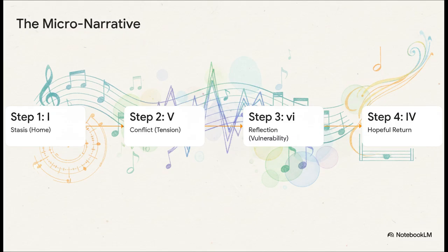It starts at home with the 1 chord. It feels settled. Then it moves to conflict, building tension. Then it drops to a moment of sad reflection with the minor chord, before offering this hopeful return that leads you right back to the beginning. It's an incredibly satisfying emotional journey for our ears.